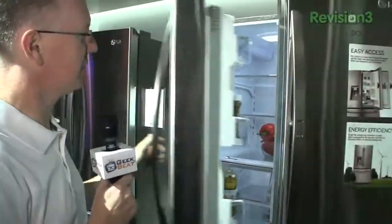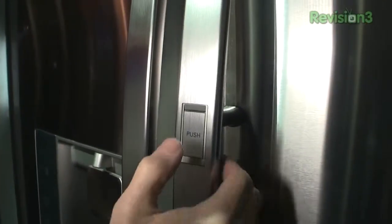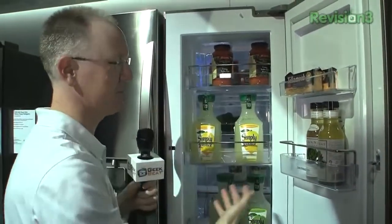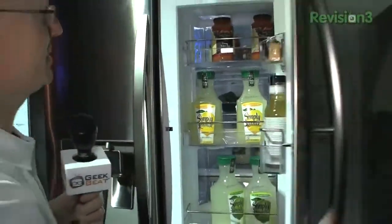But what's really cool is, if you don't want to let all the air out of your fridge and warm everything up, you just want to get a drink out of there, the other option is you just push this button, hold it in, and you open the exterior door. Now we can get milk, we can get drinks, whatever. But you notice there's an interior door, so we're not letting out all the cold air. It's a lot better for energy efficiency.